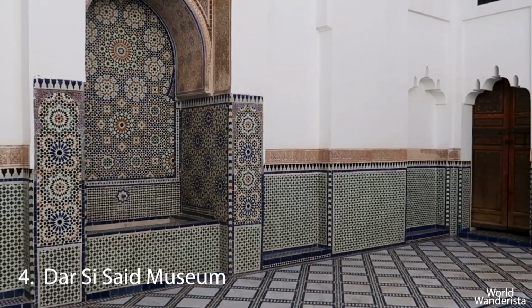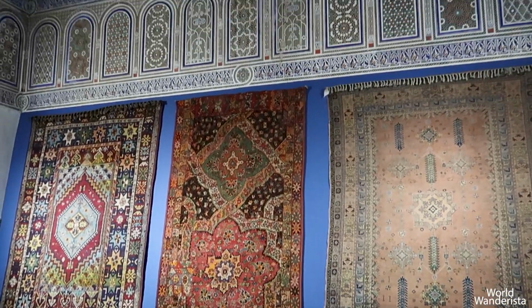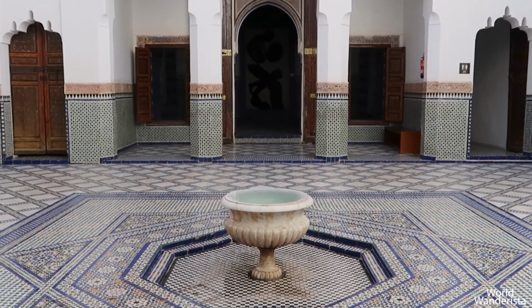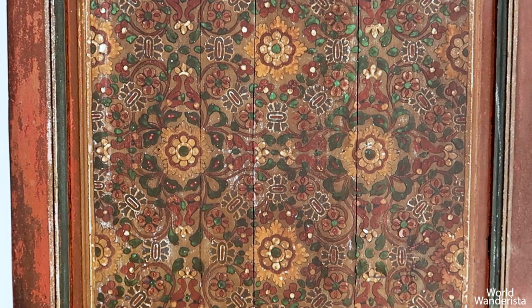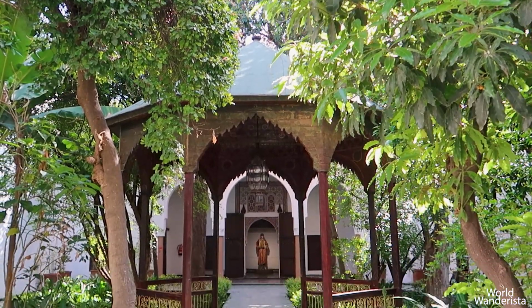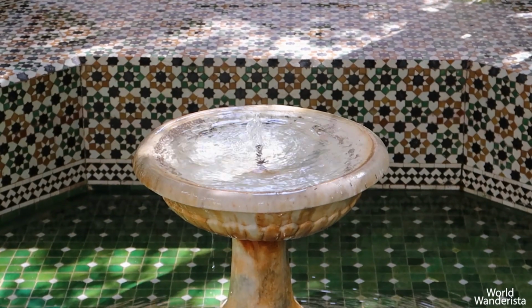In the same neighborhood, you can also find the Dar Si Said Museum. I am at the Dar Si Said Museum, and this is a place where you can see how carpets are woven and see all the different styles, and it is so pretty. Also, the building is amazing. The museum is housed in a former palace that was built in the late 19th century. Some of the highlights of the museum's collection include intricately carved wooden doors and screens, colorful tiles, and traditional Berber costumes. There is also a courtyard and garden area where visitors can relax and enjoy the surroundings.